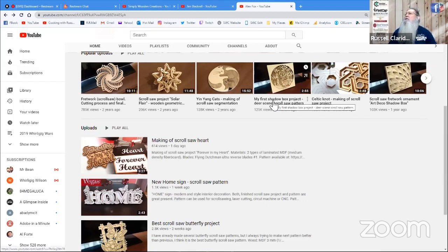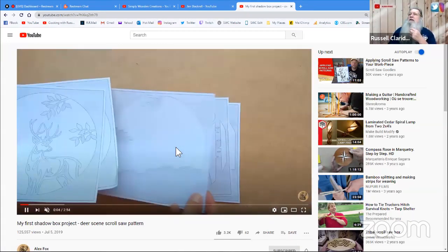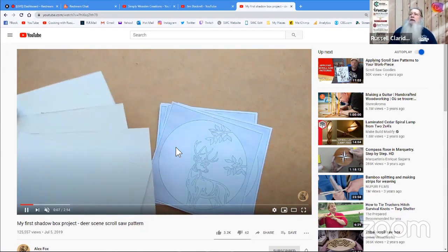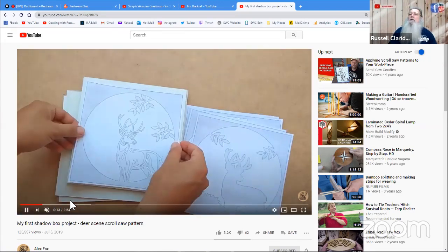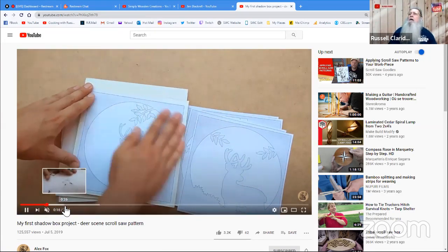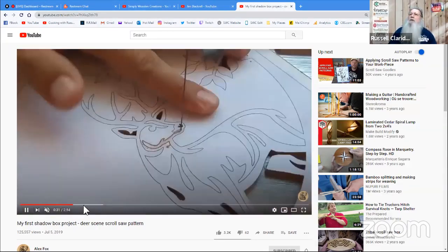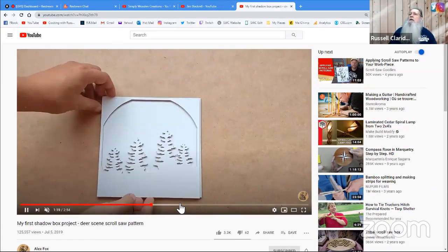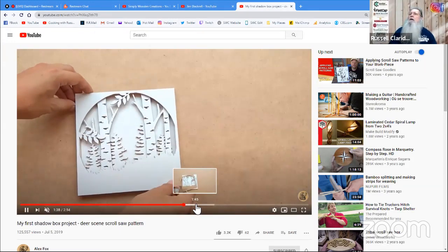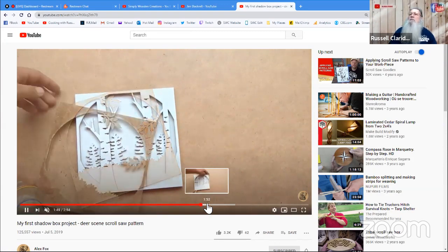Let's look at this one. Here's a shadow box. Now these are called layers. See, each one of those is a panel he cuts out. He sticks them on there, then he'll cut them out. He was telling me he uses a number 3 blade on all of his stuff. So he'll cut each one of these panels out, and then he'll just layer them together, which gives it kind of a 3-dimensional look, so to speak.